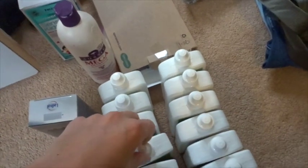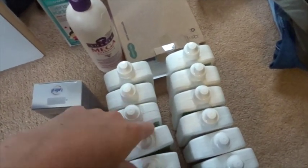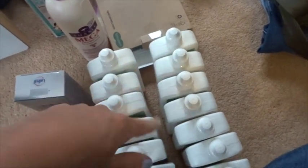I'm going to see what I'm going to do with these. I'm going to check the dates on them. See, that one's in date. So you see what the dates are, and potentially I might see if they will take them back, maybe for free, because they're all sealed, or even find a friend that might have them.